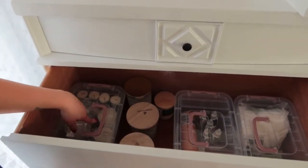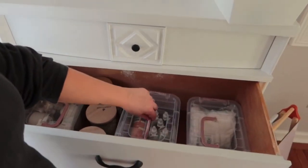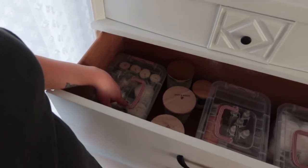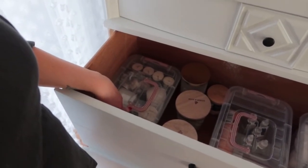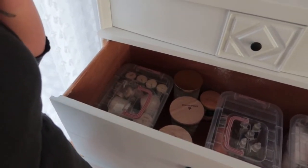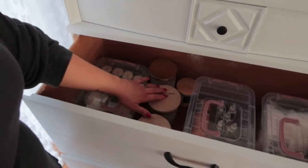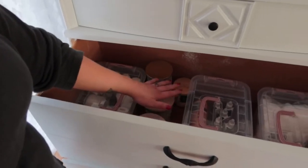So these are Dollar Tree bins. These are their new ones with the handles. So I've got all my smaller candles, votive candles, tea light candles, and decorative ones that just don't throw that much. Kind of like my Dollar Tree ones. And then my larger candles are, of course, kept out. They're just not going to fit.